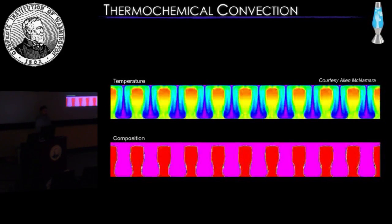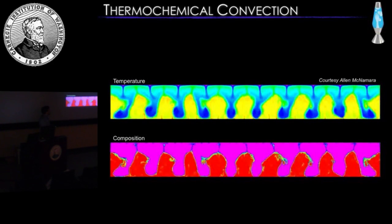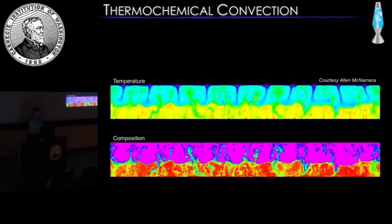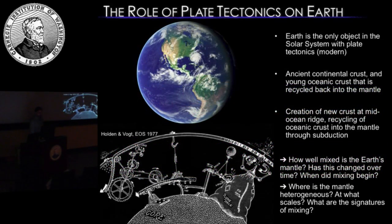So we haven't completely mixed the mantle, so to speak. We think that some of these processes might be going on inside of the Earth, and they take the form of subduction through plate tectonics. As far as we know, Earth is the only object in the solar system with plate tectonics currently. There may have been plate tectonics elsewhere on the other planets in the solar system.